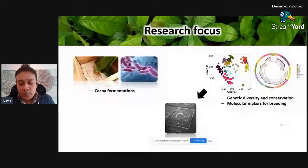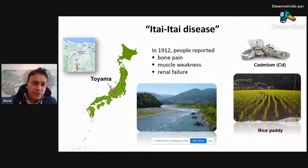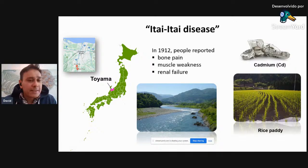So I guess in many ways, this story started in Japan. In 1912, people living in the Toyama region in Japan, a region just downstream of the Jinzu River, started experiencing a very strange disease. They were complaining of extreme bone pain, muscle weakness, and also experiencing renal failure. Initially, it was thought that this strange disease was caused by a new pathogen, a new microorganism. However, several years later, they realized that this was happening due to chronic cadmium exposure.